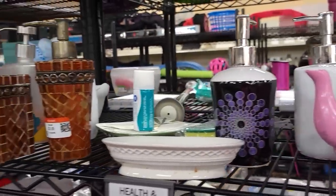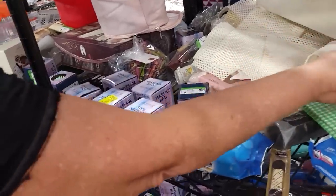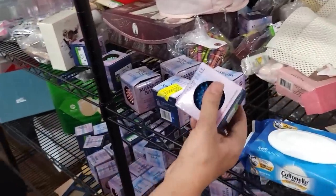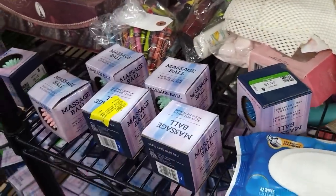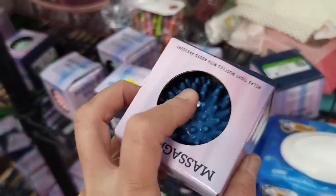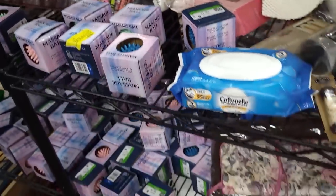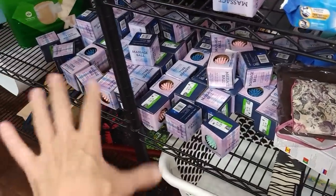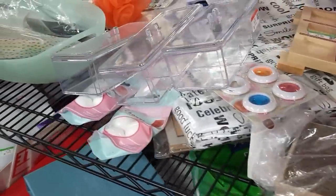Bathroom stuff. Nothing too exciting. What's a massage ball? Is that for little teeny tiny massages? Yeah, you just rub it. That looks like a dog toy. That's what it looks like to me. They've got a lot of them, all different colors. What else they might have over here is a scrapbook.